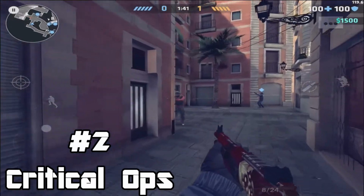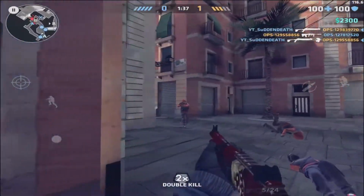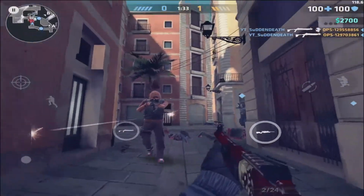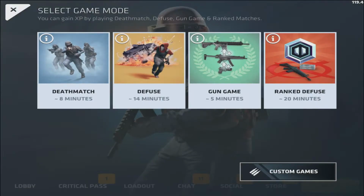There's something about defuse the bomb game types that we gamers must really enjoy. Critical Ops is the first out of 2 of those game types on this list. Critical Ops does include more than just bomb defuse though. TDM and gun game are included as well as custom matches, but what's really at its core is defuse.